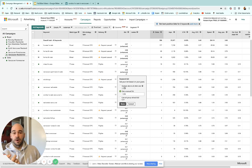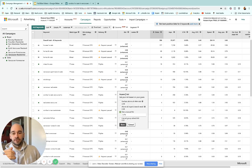Like surface above all other ads, 773 has to be your bid. So you've got to be willing to pay a lot to get to the very, very, very top. But you don't need to be at the very top. You'll get clicks without that. Here's a good example: condos for sale in Vancouver, BC.